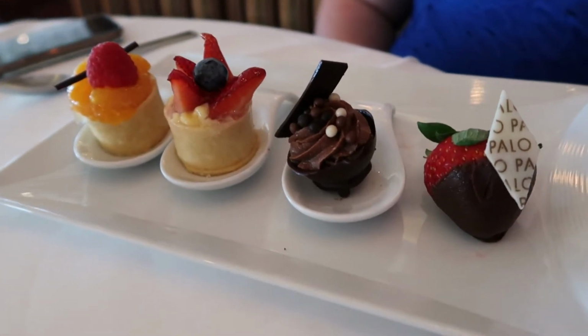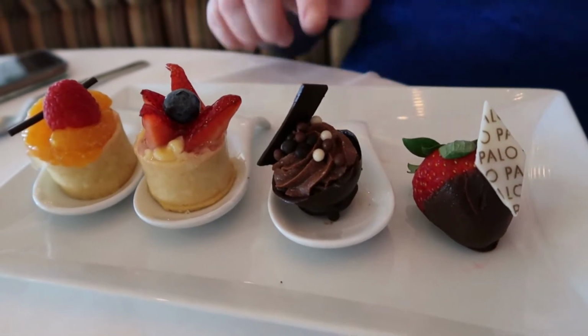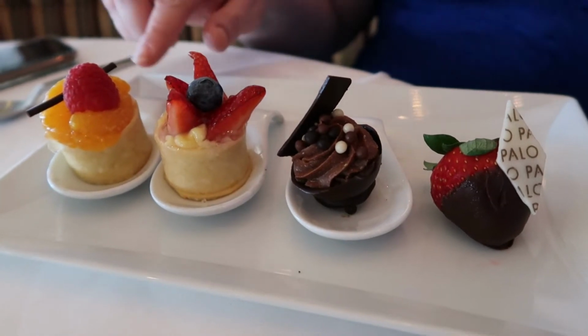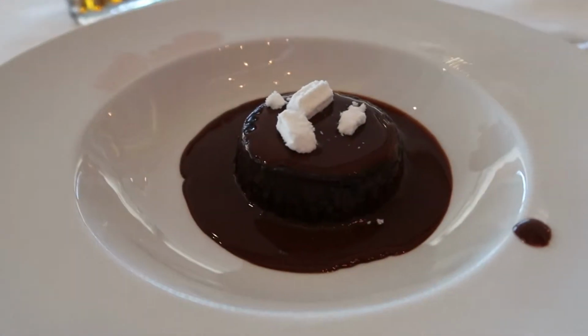Last round, but probably the best round. Desserts. What'd you get, hon? I did a chocolate-covered strawberry, a Nutella chocolate cup, a little fruit tart, and that is a mandarin orange tart. And our waiter brought over chocolate lava cake.